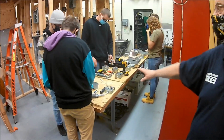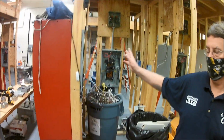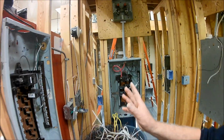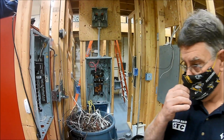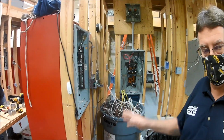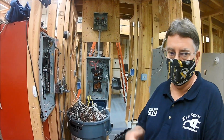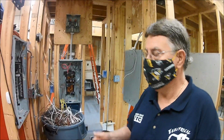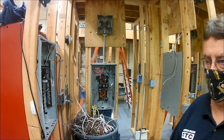Once we finish this up, we're going to be moving them into the booths where they will start mounting boards. They'll mount their panel boards and get ready to move on out of here. What we work on in here is mostly residential. We also work with commercial and some industrial electric. So mostly electricity in your homes.